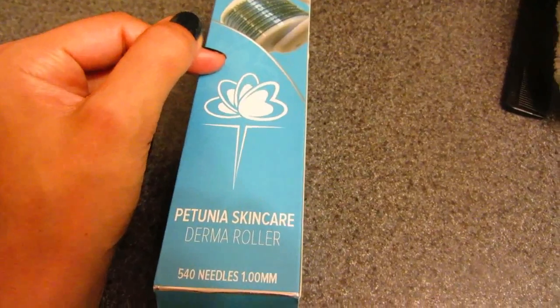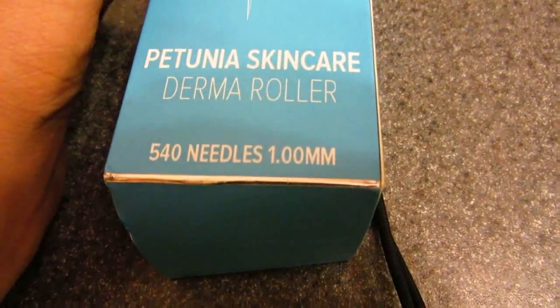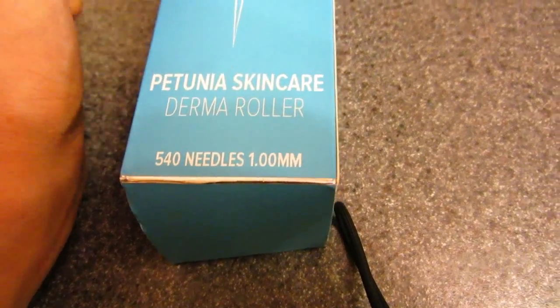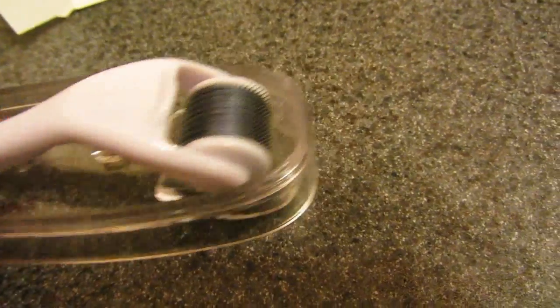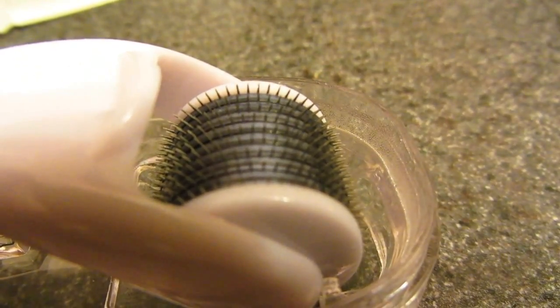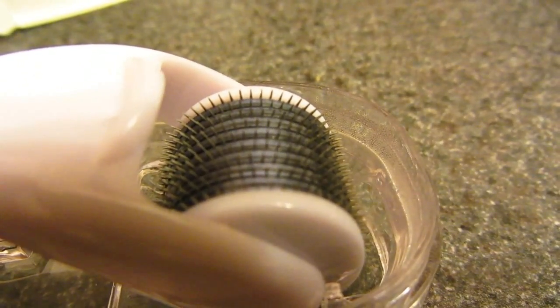And basically, if you see here, it says 540 needles. So there are actual needles on this little round thing. I'll actually take it out and show you. I got it for free, because at the swap, you get things for free. But this is what it looks like, you guys. See if I can really get in here. Look how scary that looks.